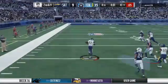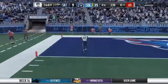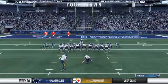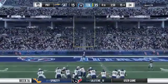And some room to maneuver. And now look at him go. And touchdown. A great play there. His 9th touchdown of the season. And his guys are able to close that gap just a bit.